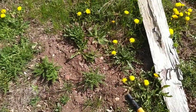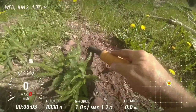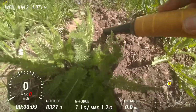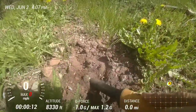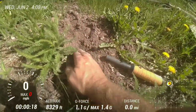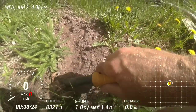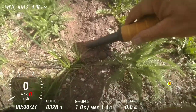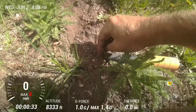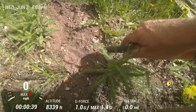But let's get back to this little area right here. All right, let's check it out. Let's dig it up. Just using the hands and the pinpointer right now. Looks like I may have pulled it out. And it's probably another nail. Huh.